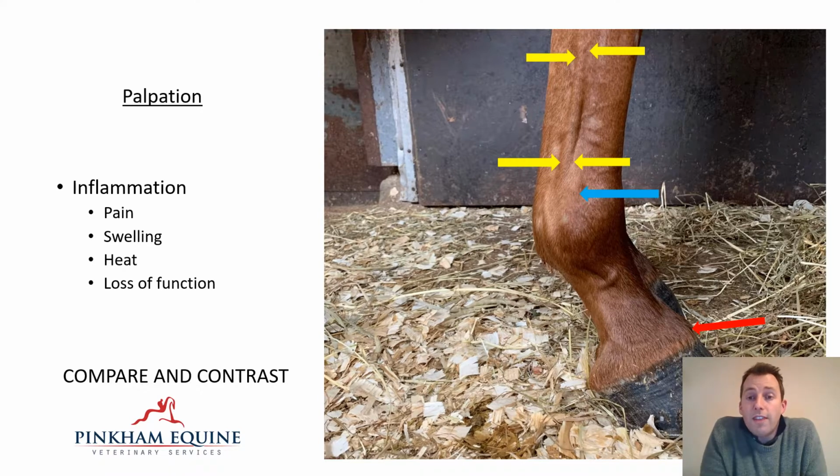In order to do this effectively, it's really important that we have a thorough knowledge of the anatomy of the horse's leg. I've indicated a couple of areas that are clearly obvious on this thoroughbred's leg. Marked by the yellow arrows, we have a part of the suspensory ligament. The blue arrow is marking one of the pouches of the fetlock joint, and the red arrow is indicating where we would palpate for the coffin joint fusion.